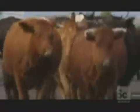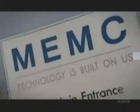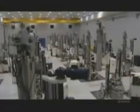Texas, USA. Home to big stuff. Big cows, big boots, big hats, big mustaches. But Texas is also the birthplace of a miniaturized miracle, the silicon chip. And here in Sherman, 20 miles north of Dallas, is the MEMC fabrication facility. In this strange, futuristic-looking plant, they produce silicon wafers, which are the basis for all modern microchips.